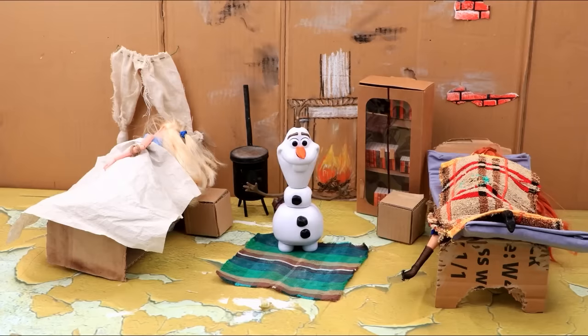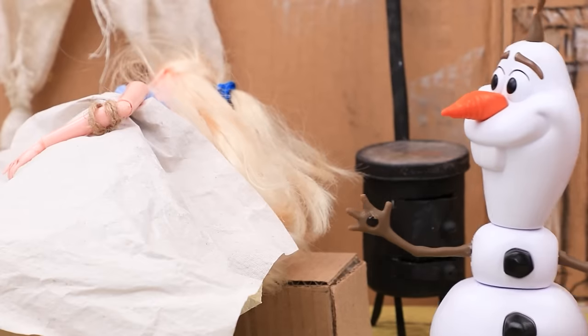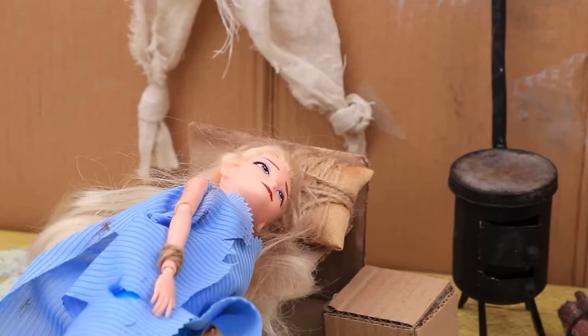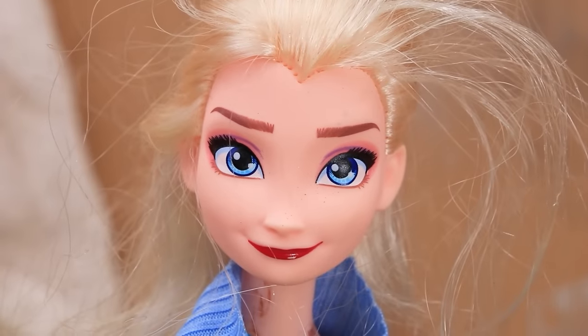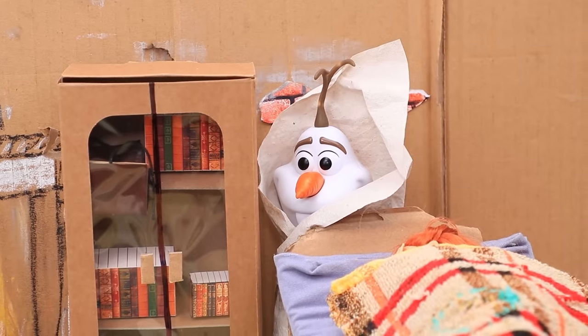The girls went to sleep and Olaf had to go without a bed. Whose blanket should he take? Elsa definitely won't get cold. But she was so chilly, she woke up. Olaf, give me my blanket back. I hope she doesn't find it.